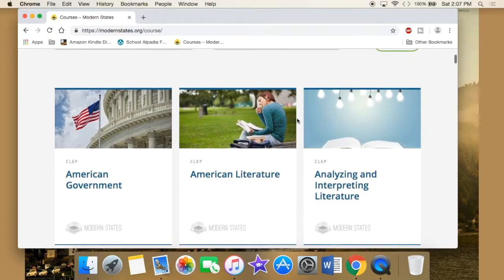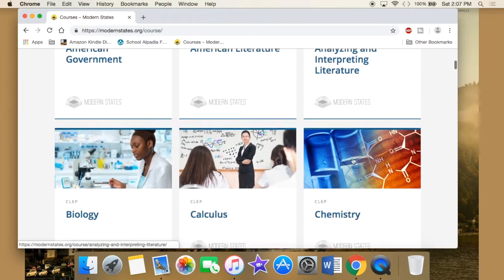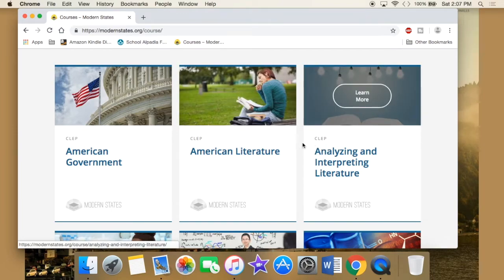I find that to be a little bit of a stretch, specifically with language, because language is a very in-depth thing. So my recommendation when you use these sites: don't try to do multiple CLEP exams at the same time unless they're all related to each other. In other words, you can do the analyzing and interpreting literature and the American literature exam at the same time because they're pretty much the same.